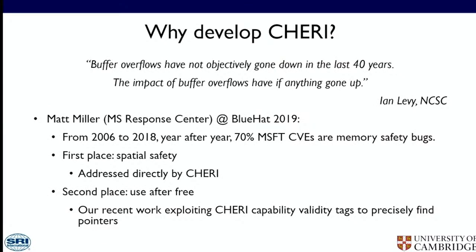So why develop CHERI? Well, as Paul said, there's things like buffer overflows. There have been known vulnerabilities or weaknesses in computer systems for decades. And Ian Levy noted that buffer overflows, which are one form of memory safety vulnerability, have been known about for over 40 years. And if anything, the impact of these memory safety problems has just increased over time. So we need to fundamentally do something about it.